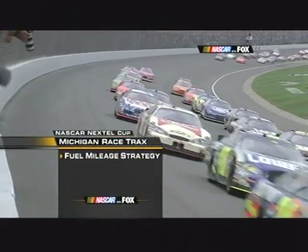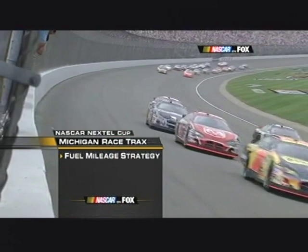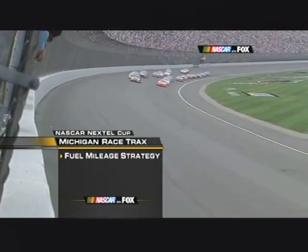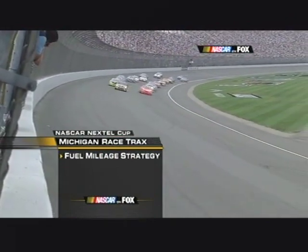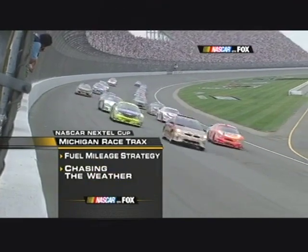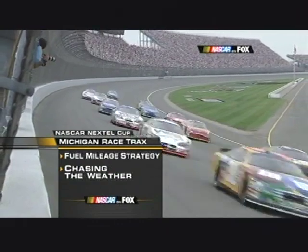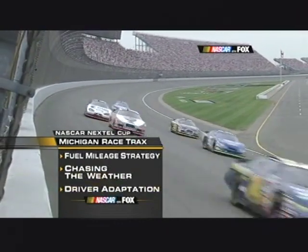Always be critical, 45 to 50 laps. You heard Dick Berggren talk about it, fuel mileage strategy. Remember, that's what won the race for Jeremy Mayfield, the 19 car, here in August. Chasing the weather, two different ways. We're chasing to make sure we can get this 400-miler in, but you're chasing also the handling of your race car because of the weather.